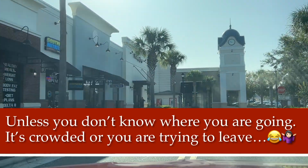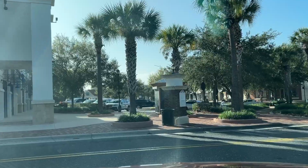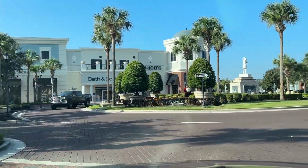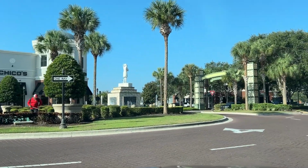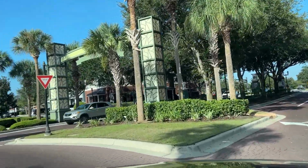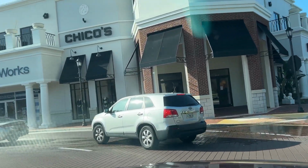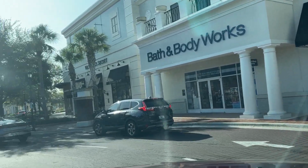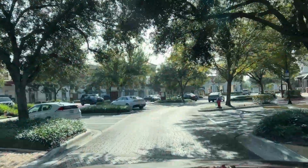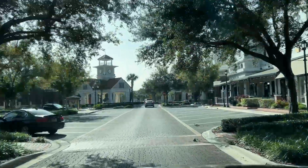And here we are by Planet Smoothie. So I think we've pretty well covered this side. One thing I do love about this space is it is always well maintained, and it's so fun to just come here and get your walk in and just kind of hang out for the day. And there's places to sit, there's places to meet friends. You can really do a lot of living in here.